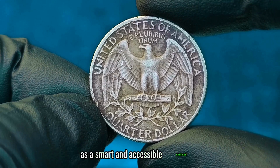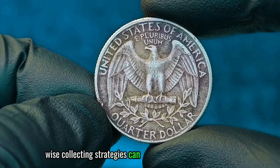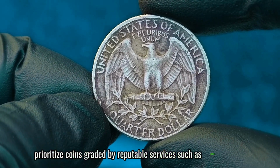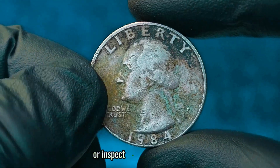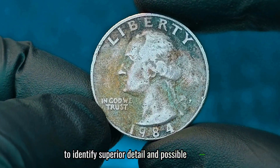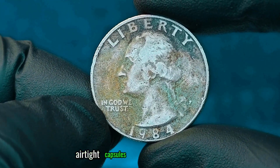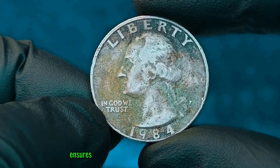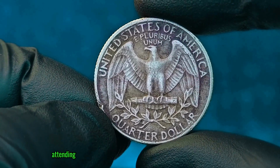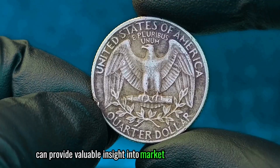For those eager to add this coin to their collection, wise collecting strategies can make a significant difference. Prioritize coins graded by reputable services such as PCGS or NGC, or inspect raw coins carefully under magnification to identify superior detail and possible varieties. Investing in proper storage, such as protective holders, airtight capsules, or archival quality flips, ensures the coin's surface remains unharmed. Engaging with fellow numismatists, attending shows, and staying updated with auction results can provide valuable insight into market trends and opportunities.